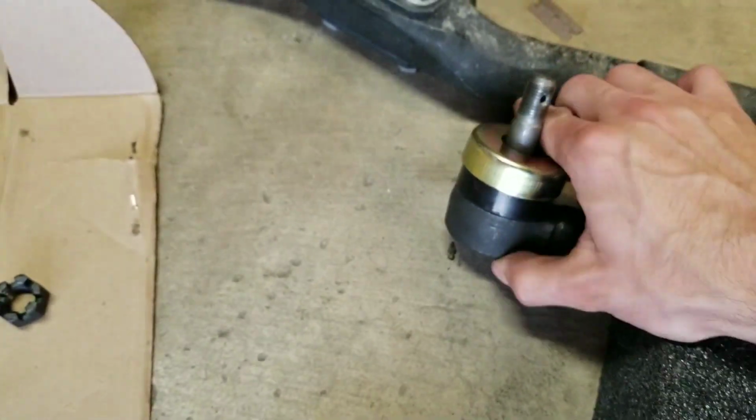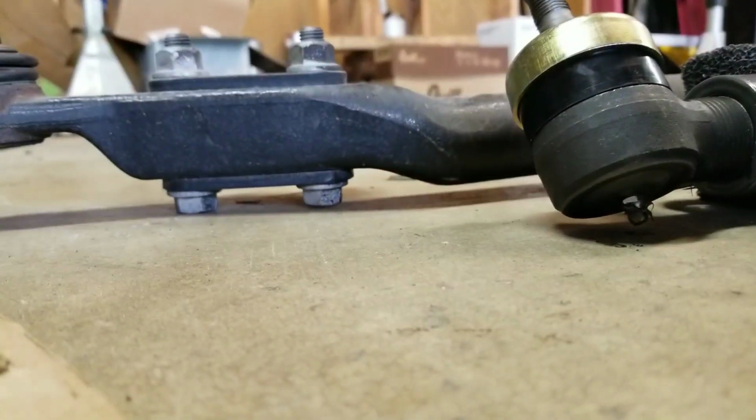And let's see here. So this is the metal cover. Let's see if we can put one of these on. Let's see.